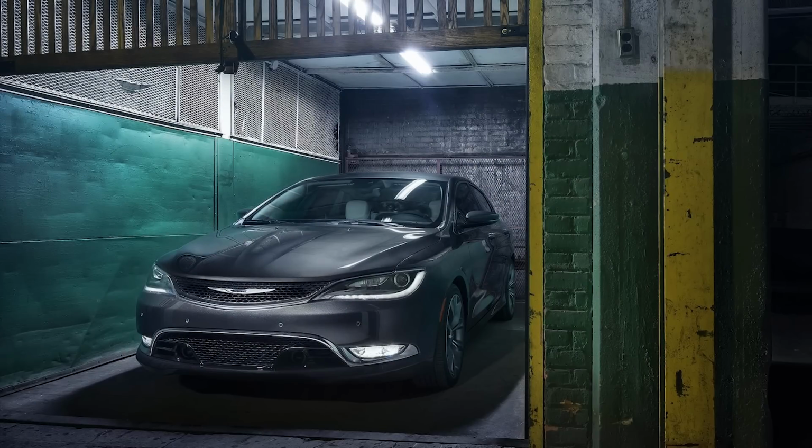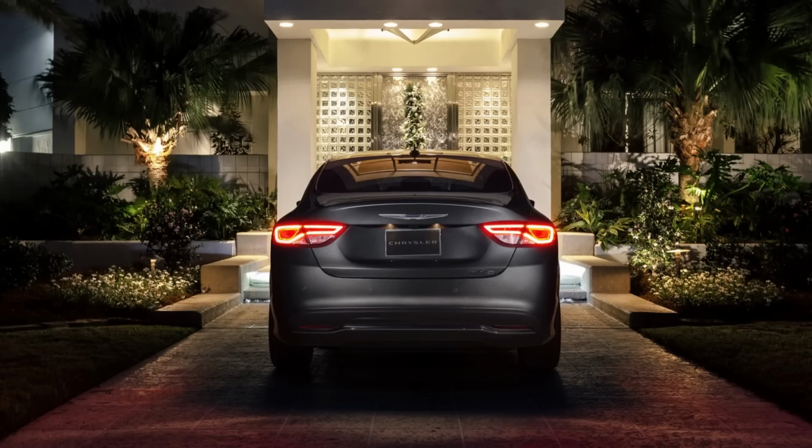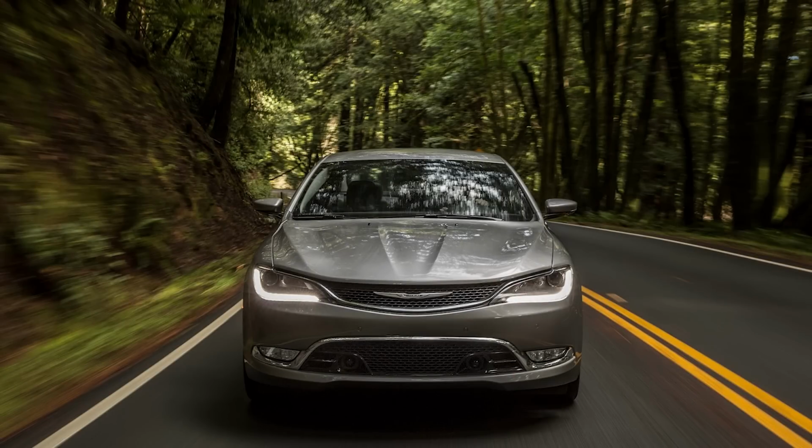Maybe the economies of scale didn't pan out, or it was too expensive to adapt the 200 and Dart to the compact US-wide platform that we talked about, or they weren't making high enough profit margins on each sale of the 200. In order to possibly keep the 200 alive at the time, Chrysler tried searching for a partner to go in with them on this car, so they likely wanted to leverage that partner, who probably already had made tons of sedans and had the resources and capability to keep doing so. I'm thinking someone like Hyundai. FCA wasn't willing to keep up the investment though, and withdrew the 200 from the segment.